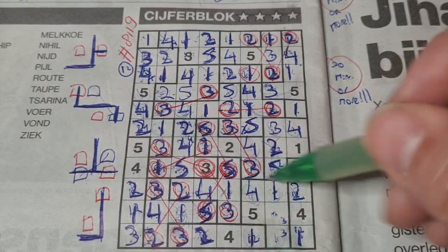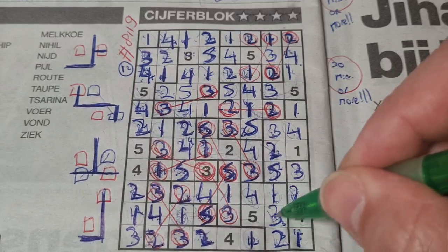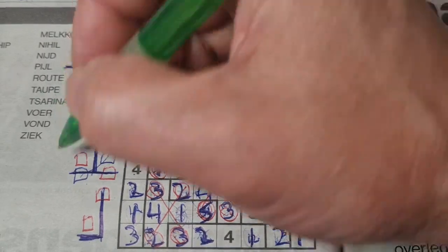2 numbers left in this area, for numbers 2 and 3. We have a 2 now. So no 2 there. 2 should be here and a 3 goes there. Finished in 60 minutes. Wow.